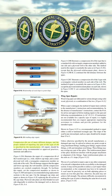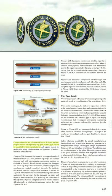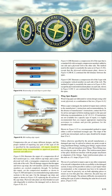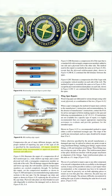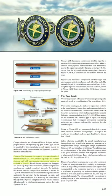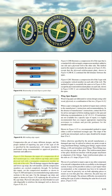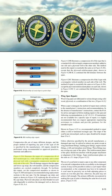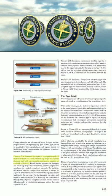Compression ribs are of many different designs, and the proper method of repairing any part of this type of rib is specified by the manufacturer. All repairs should be performed using recommended or approved practices, materials, and adhesives. Figure 6-20A illustrates the repair of a compression rib of the I-section type, i.e., wide, shallow cap strips and a center plywood web with a rectangular compression member on each side of the web.